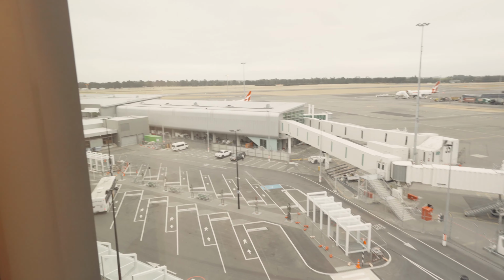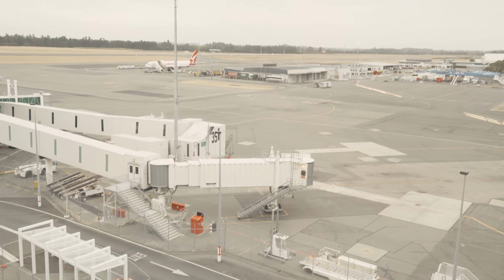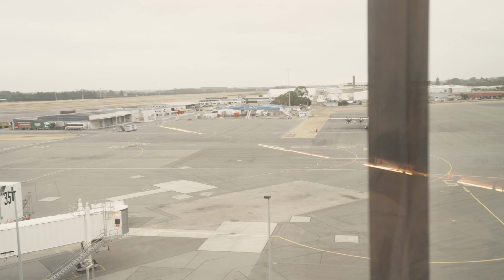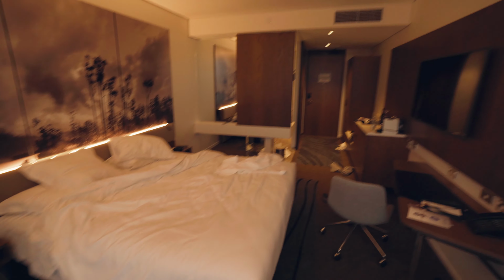There's not too many aircraft at the moment, but yesterday we saw the Emirates A380 take off, Cathay Pacific A350 right in front of our room, and of course there's the US military plane for the Antarctic program there as well. Overall, very nice room, brand new hotel. So I thought I'd show you quickly. Anyway, let's skip to Auckland and skip back to the business class seat on Air New Zealand.